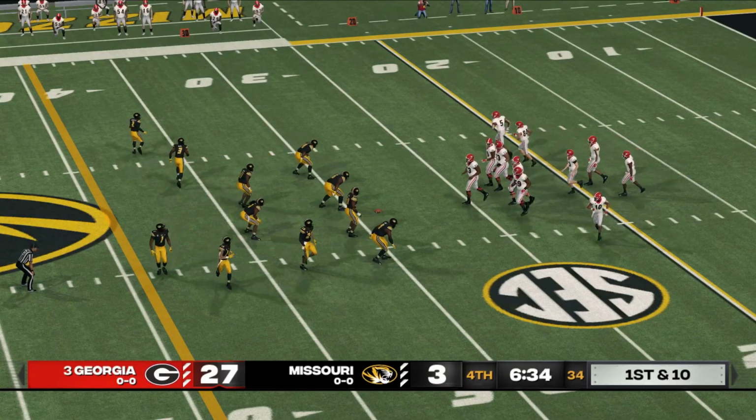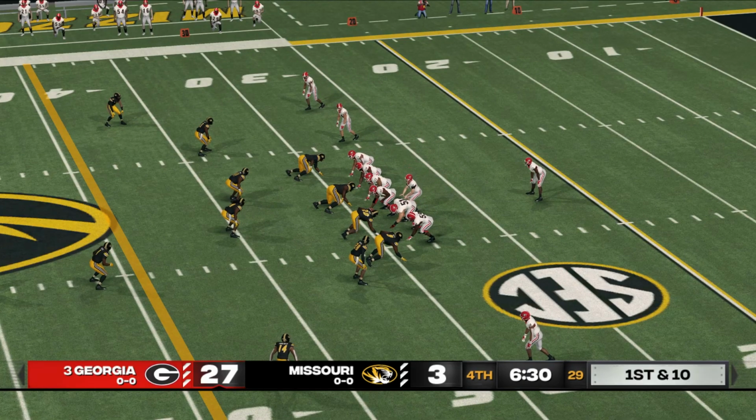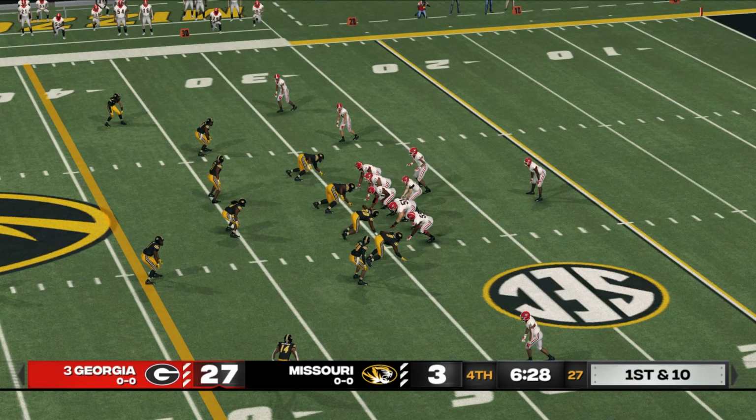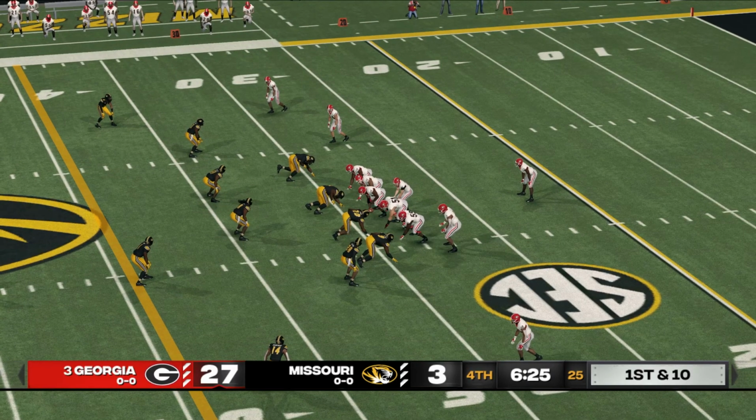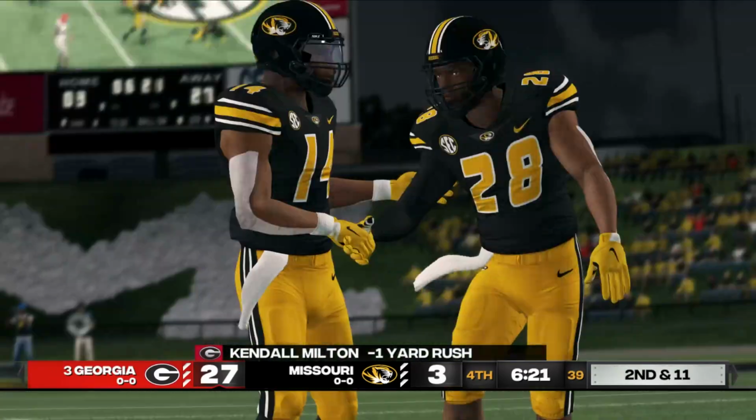From their own 29-yard line. It's 1st down. Check Mike 11. Ready! Wide 80! And they'll get him in the backfield.